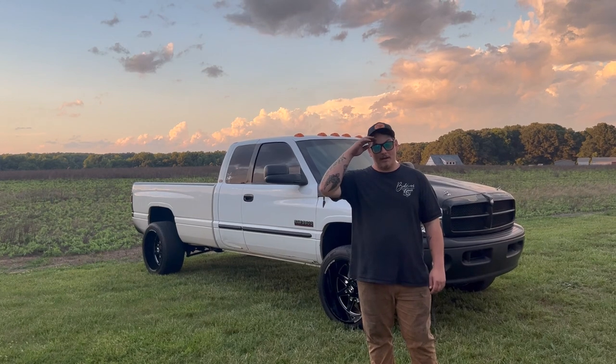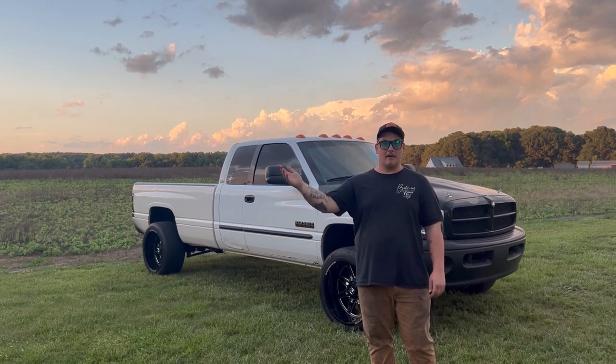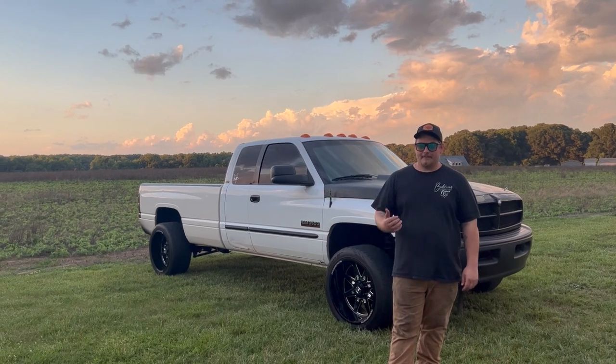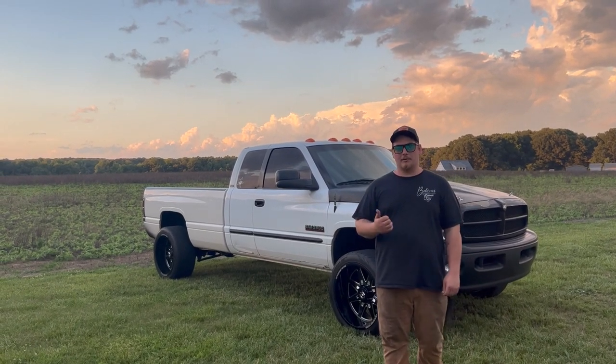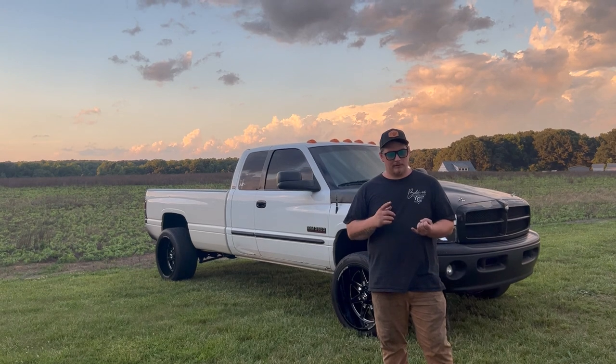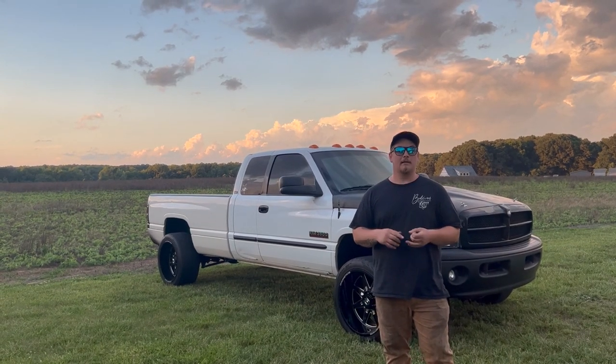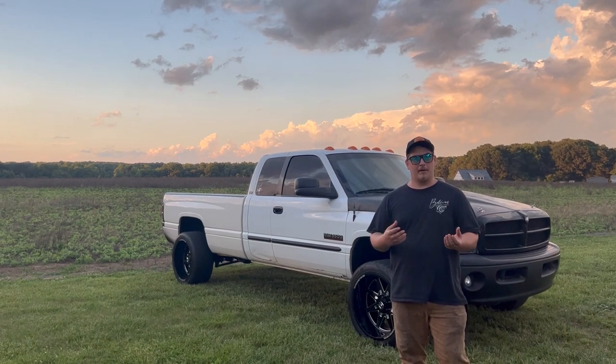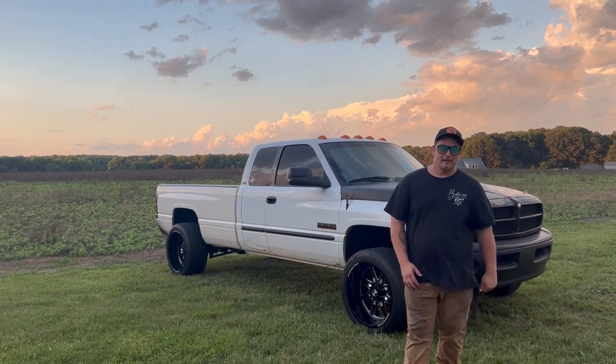So we loaded it up with a ratchet strap, of course, because the trailer had no winch on it. That was fun. Got it home a couple days later, got it torn apart, and we had to use a mini excavator and a Bobcat to pull the converter out of the trans, because the hub and the pump welded themselves together. So that's pretty fun.